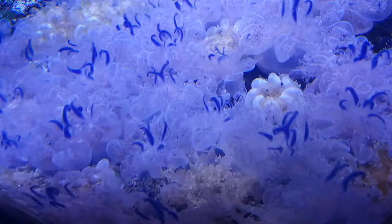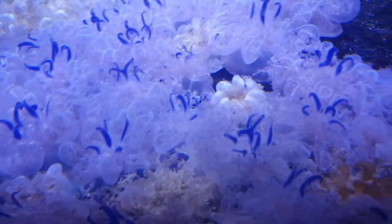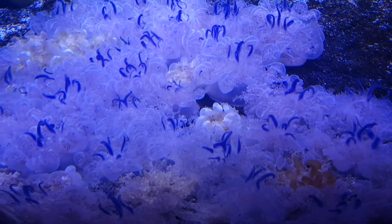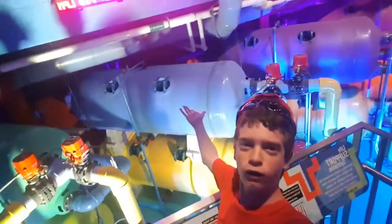You can't exactly see, but those are all baby jellyfish. Tiny. These are upside down jellies. Never heard of these before. They look cool. All of the life support systems that help the fish and other features in this aquarium. Pretty neat how you get to see what keeps these creatures alive.